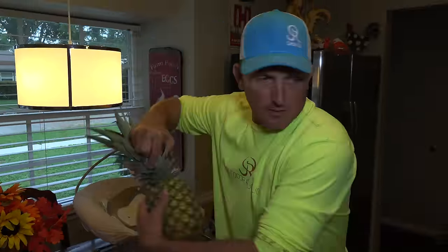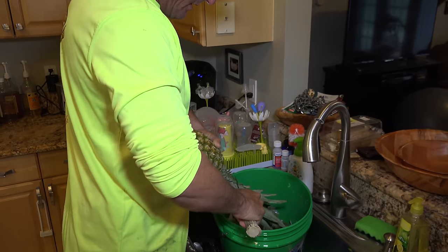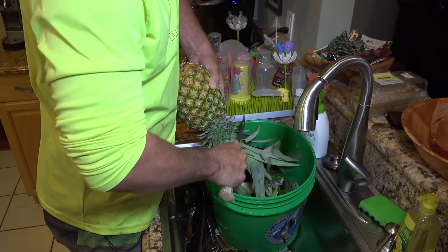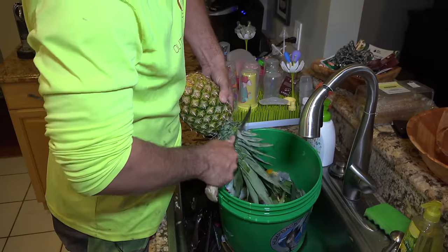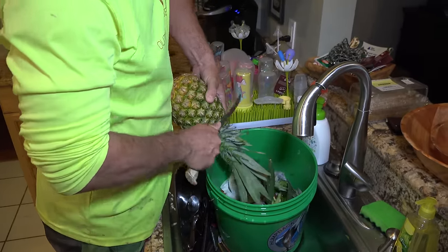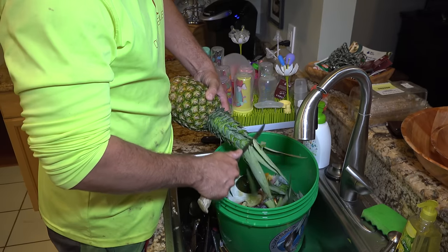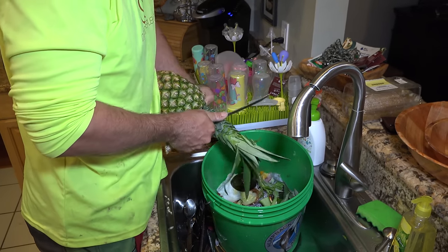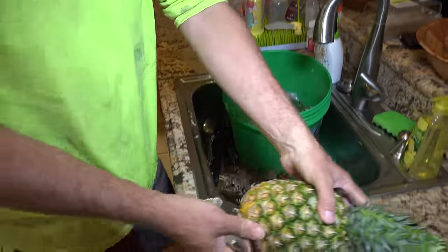And in the meantime, I'm gonna take this pineapple, trim it up, just like that. And if you're wondering, that knife stays sharp. I don't keep sharpening it. This is a ridiculous knife. Look how pretty that is, y'all.